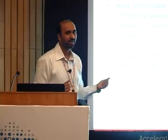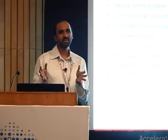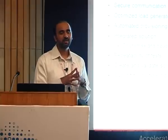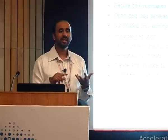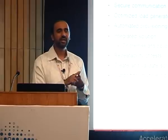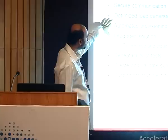So load generators are mostly the commodity machines that we use, and their basic purpose is just generating the load onto the target application. No other applications are running, no other services are running. So they can be optimized, they can be provided higher memory sizes, the number of sockets can be increased, so these things can be done.